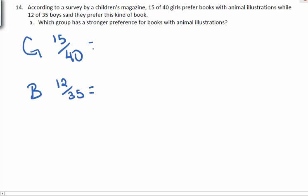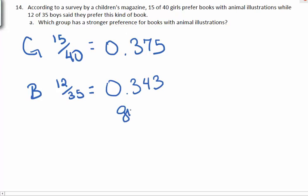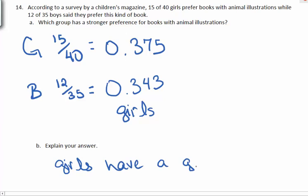Since it's easier to compare decimals than fractions, we'll go ahead and convert this. 15 divided by 40 is 0.375. 12 divided by 35 is roughly 0.343. So we can see that the girls have a stronger preference for animal illustrations. Part B wants us to explain this answer. And this just happens that the girls have a higher fraction. So the girls have a greater fraction, would be the explanation here.